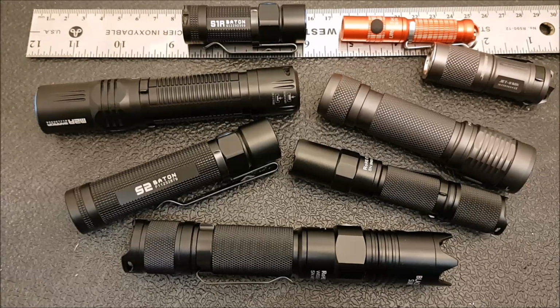These are going to be lights for the average guy who wants to carry a light around, what kind of things they should be looking for, what kind of size range, brightness range, and power they want to be considering. All right, so that's where we're going.